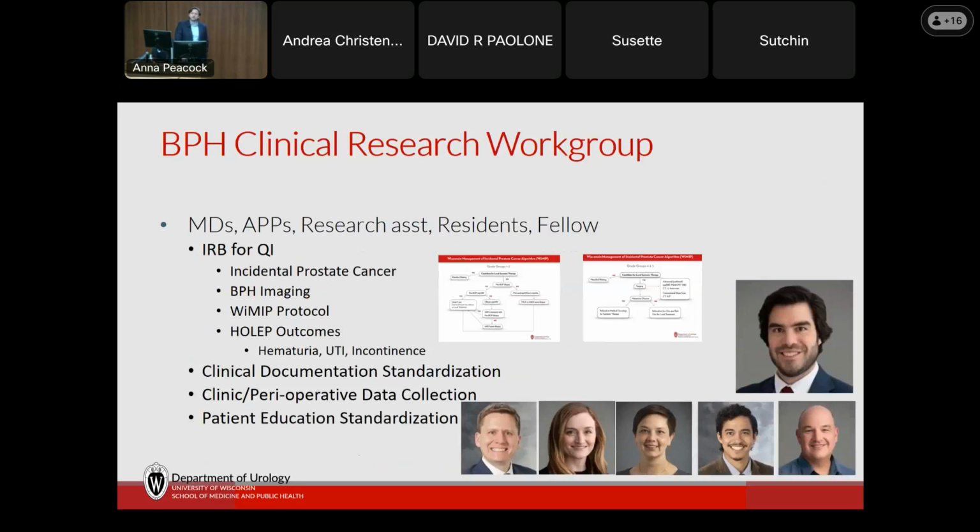One thing I want to make sure I touch on, which is an instrumental addition to the program in the last year, is our BPH clinical research work group. We have a group of physicians, APPs, research assistants, and any interested residents. And we do get a little bit of time with our endo fellow. We have an IRB for quality improvement, and from there we've had several abstracts, even a paper that is, I believe, accepted for publication now. In one short year, it's been compelling, and it's fun for me to work with such a dynamic group of people.